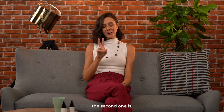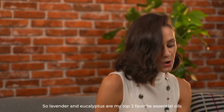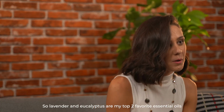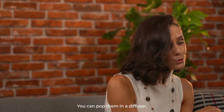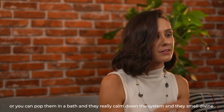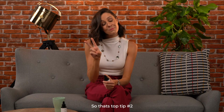The second one is essential oil. So I have a couple here for you to show you. So lavender and eucalyptus are my top 2 favorite essential oils. You can pop them in a diffuser or you can pop them in a bath, and they really calm down the system and they smell divine. So that's top tip number 2.